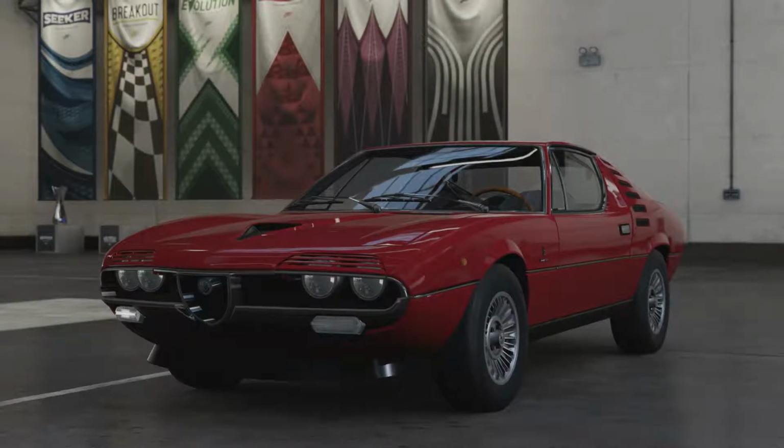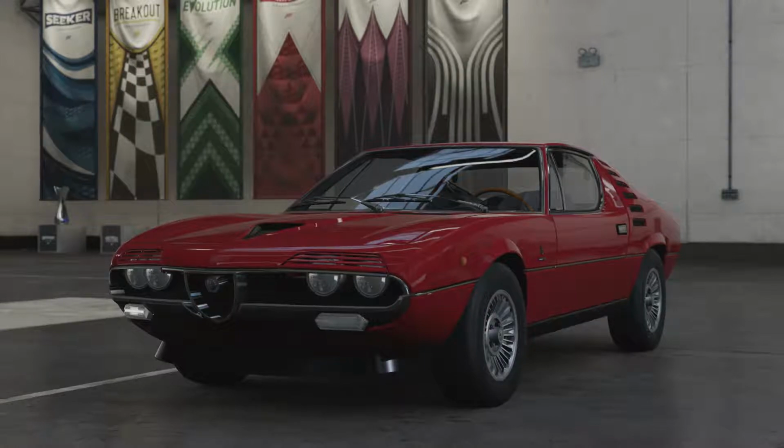Welcome everybody to Forza Motorsport 7. Today we're taking a look at the 1970 Alfa Romeo Montreal.